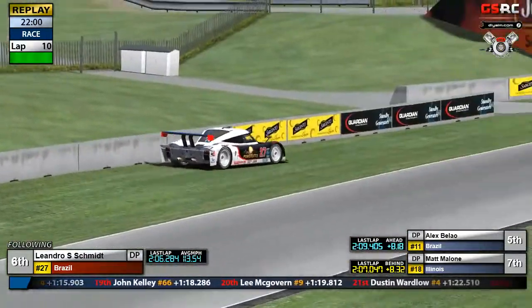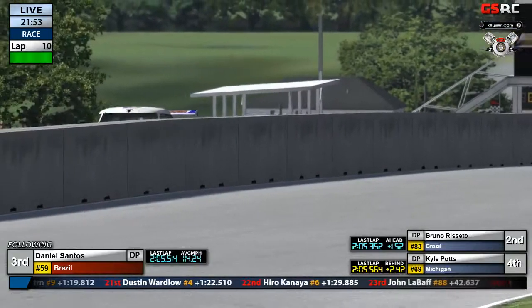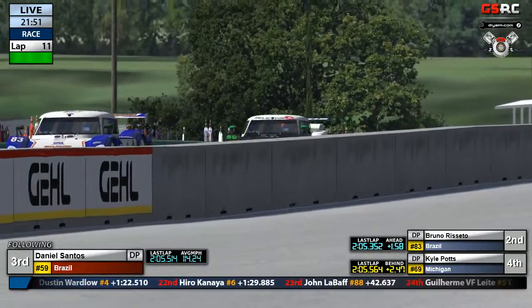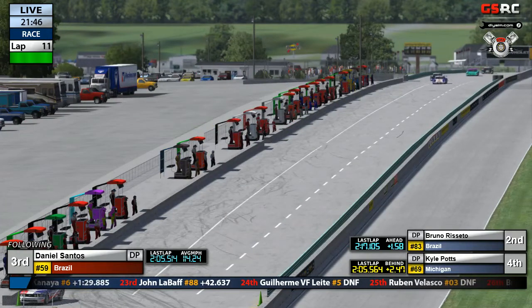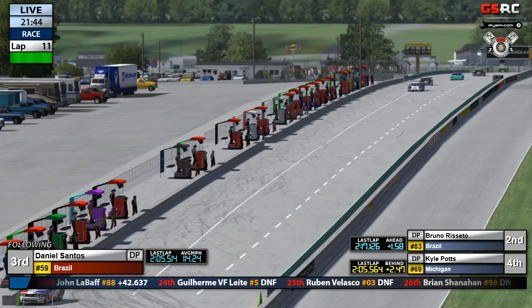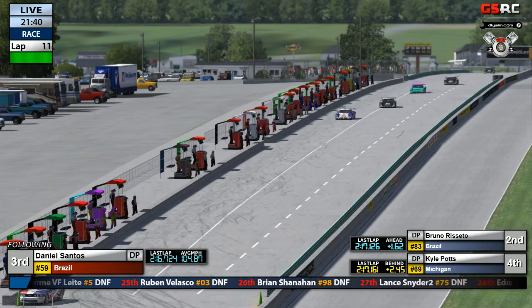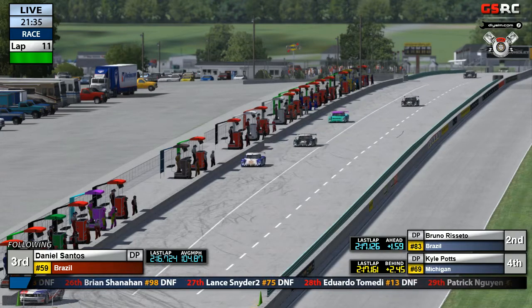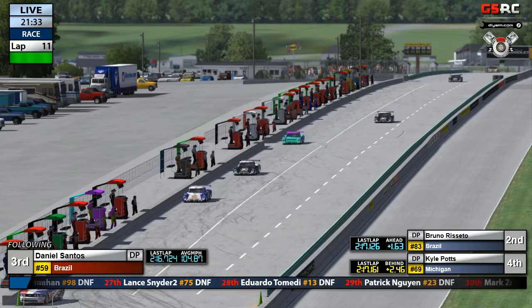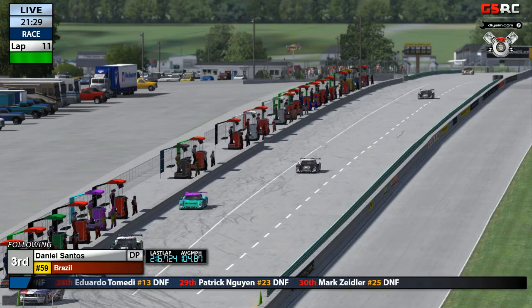And then Santos under power, and there it goes, and it sounds like the pits are open. Santos and Rossetto, both leaders, headed in. Palau in as well. I think Para is the only one out of the top 5 that stays out. So no one interested in trying to run a little bit longer to try and jump. Everybody reacts to everybody else. Kyle Potts is in. Alex Palau is in. Leandro Schmidt is in. Matt Malone, top 7 cars are all in the pits, except for Wendell Para, who goes on to lead the lap.